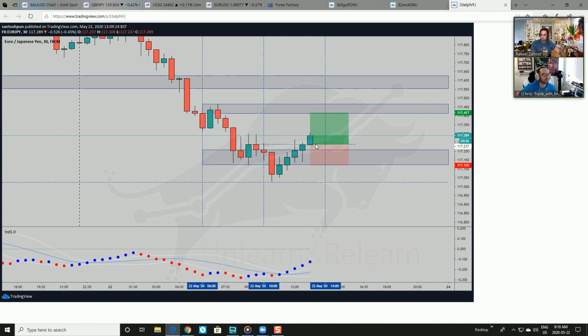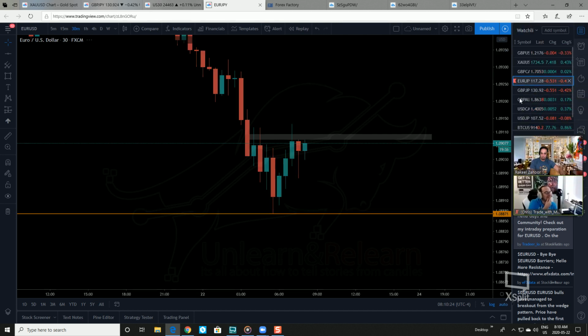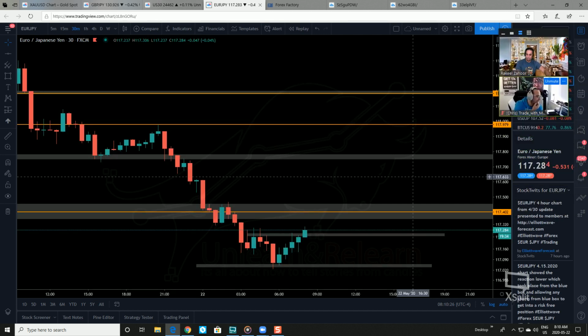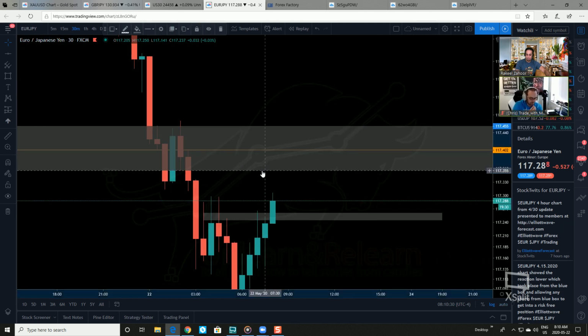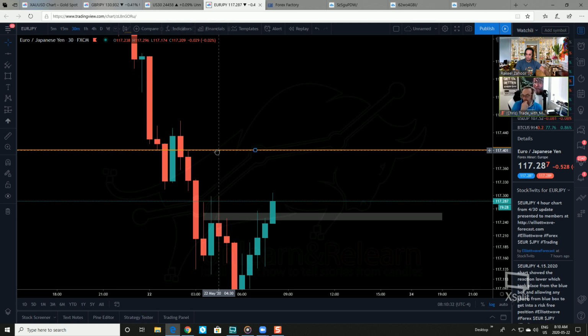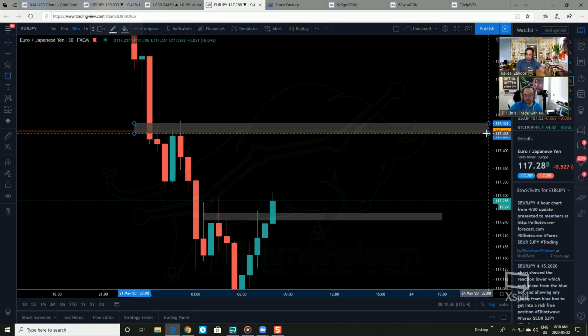Your JPY 30-minute took a buy based on higher highs and higher lows. Looks like it's continuing bullish over here. Oh yeah, looks like it's breaking up. It's continuing up. I think there's a very high chance for price to continue to 117,440. Yeah, I think you might have something here.